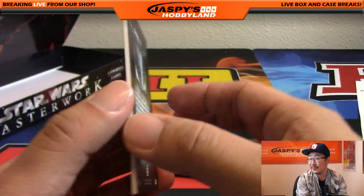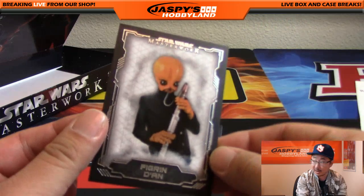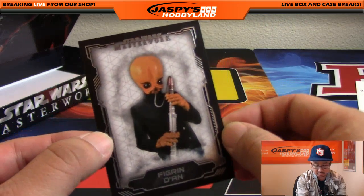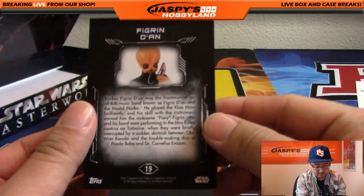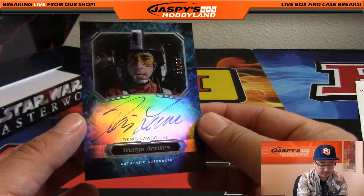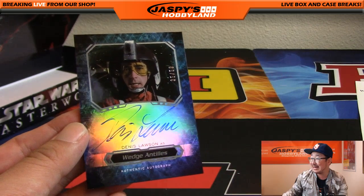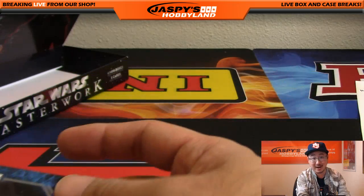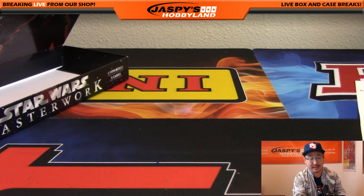Shock T. Base card. And hey, a musician right here. And we've got Wedge Antilles. Nice, 35 out of 50. Dennis Lawson as Wedge Antilles. That's very cool. That's a cool autograph for John M. And that's it, folks. That was another successful Star Wars break in the books.